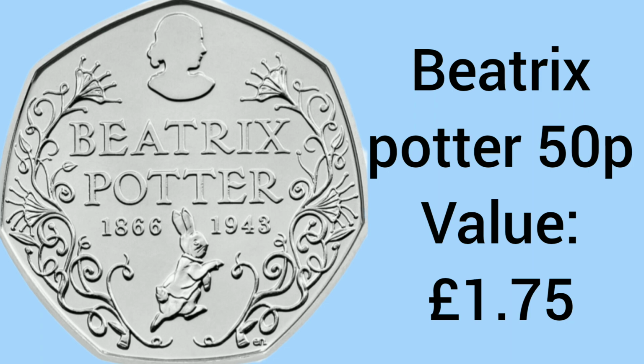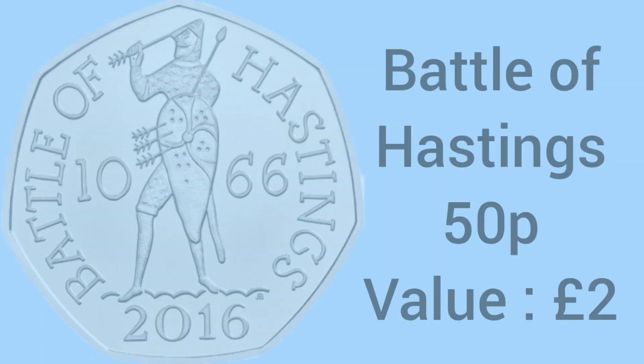Another famous 50p collection, the Beatrix Potter Coins, was first released in 2016.